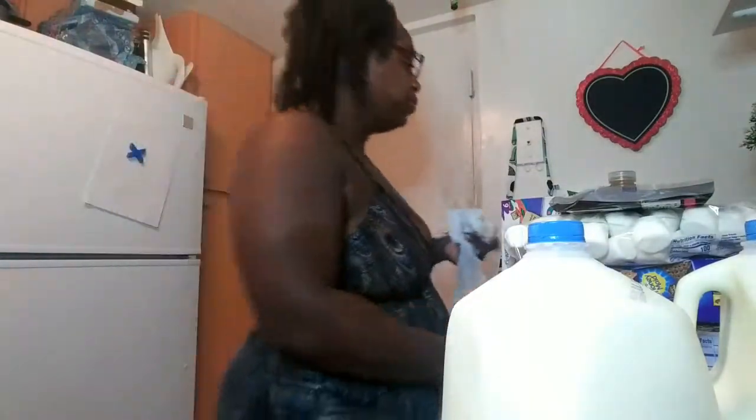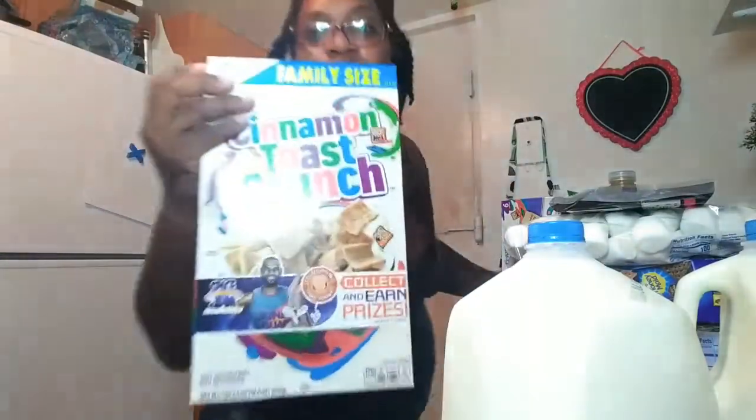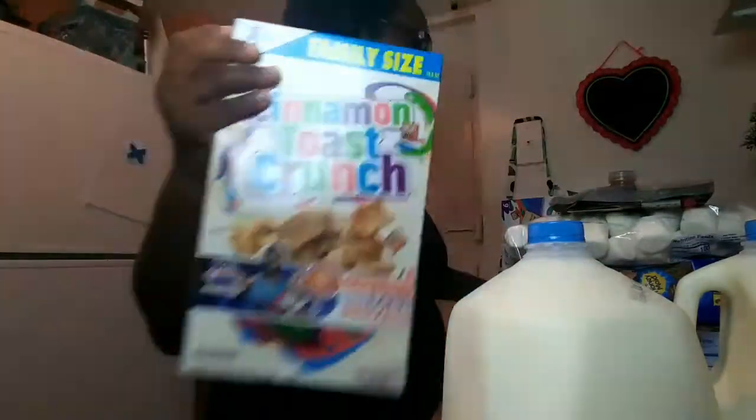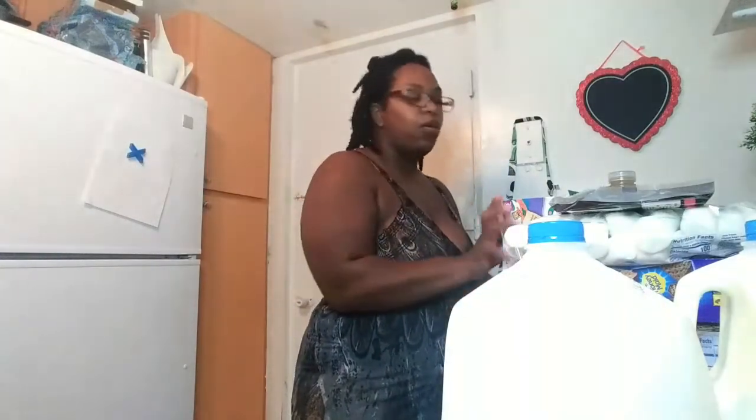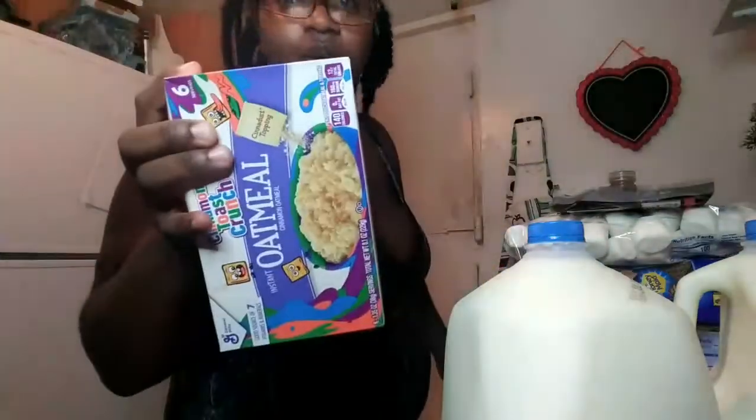So I never had this cereal before, but hubby and the kids, they love it. Especially our oldest son. He really, really loves it. So hopefully they'll like the oatmeal. We'll see.